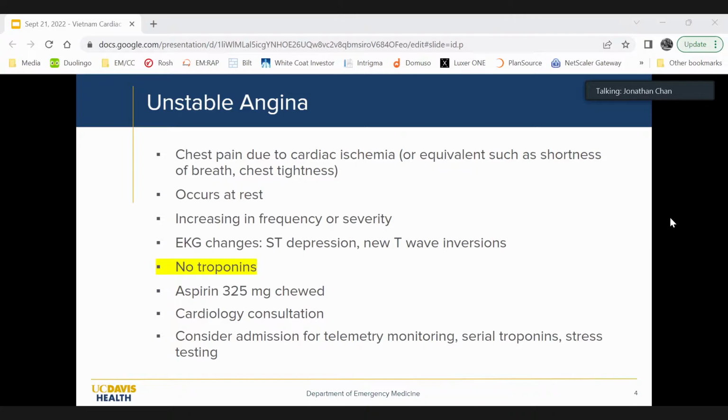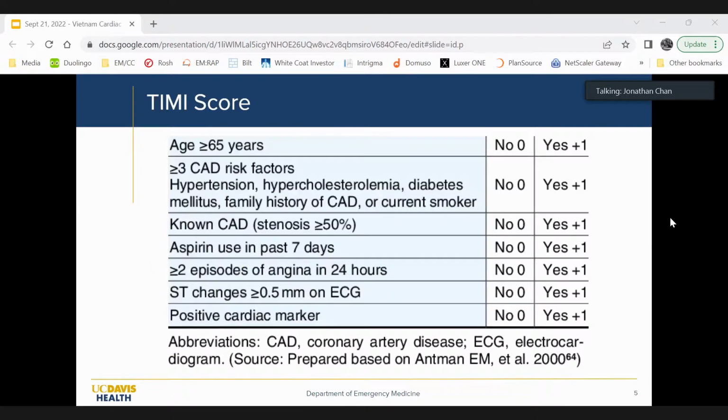If not, we'll move on to the next one. So we're going to talk about a couple different scores. The first one is the TIMI score, which is not used as much anymore, at least at UC Davis.